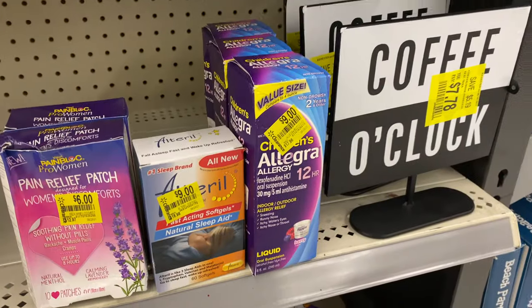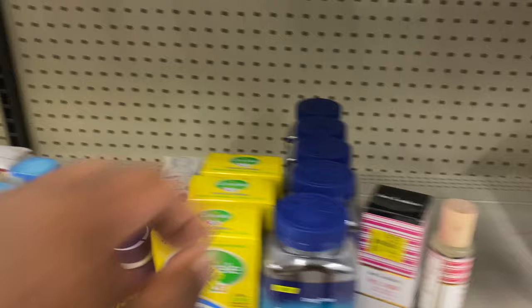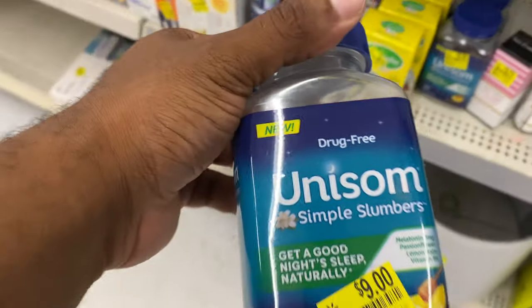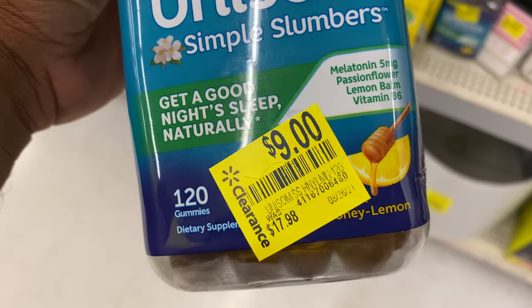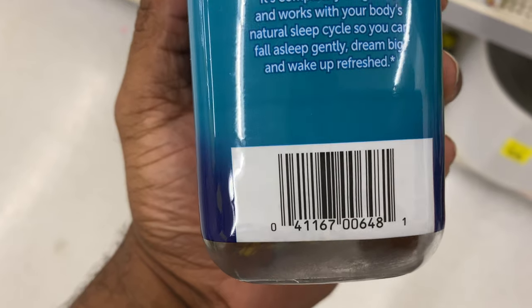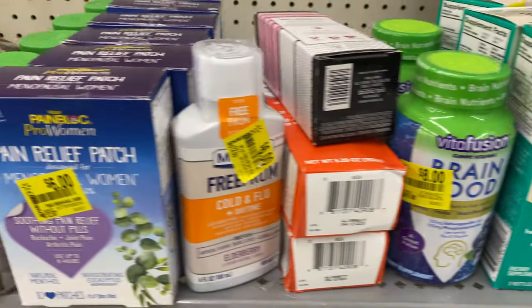All right, so I've been trying to show a little bit more of the clearance section in general. This clearance section was actually pretty neat and tidy. They had everything really neat and really presentable. So I commend the store for that, because I know it's hard when people are jumbling stuff up all the time. But like I said, check the expiration dates on this stuff, because I'm going to show y'all something here in just a minute. It's expired. And I didn't even realize until I was editing this video that it was expired.